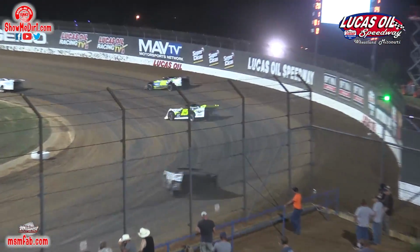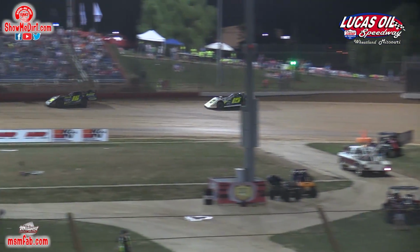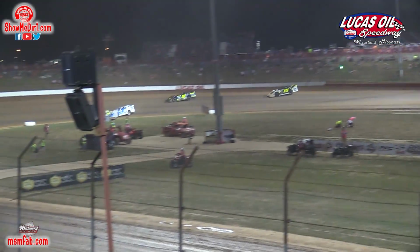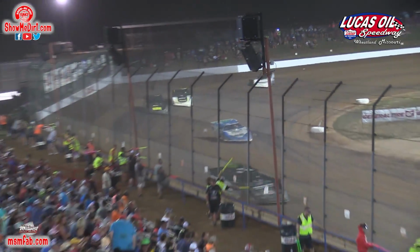Working lap 42. Payton Looney now picking up the tail end of the field behind the 16 of Tyler Bruning as they come off of turn 4. There's the battle back there for Stovall and Fergie. They're off of turn 4. And good crossover move, Fergie. Yep, might have bumped just a little bit.